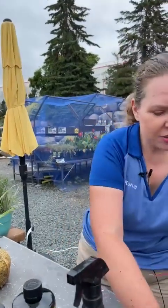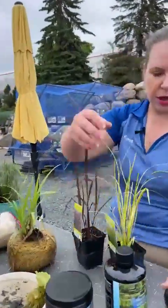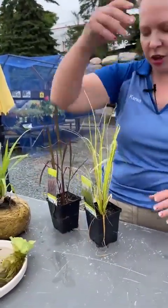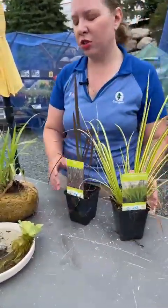What are the best pond plants to use to outcompete algae? Yeah, so let's talk about our good filter plants. And then we'll also get to Lori's oxygenators, because she had that oxygenator question. So that's a little bit different question than a filter plant.